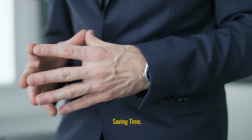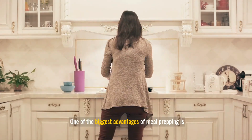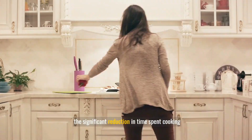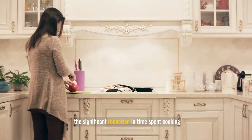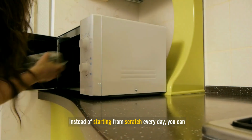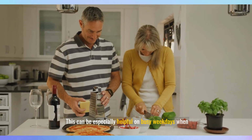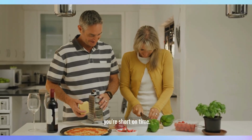week. Saving time. Less time in the kitchen. One of the biggest advantages of meal prepping is the significant reduction in time spent cooking during the week. Instead of starting from scratch every day, you can simply reheat and eat. This can be especially helpful on busy weekdays when you're short on time.